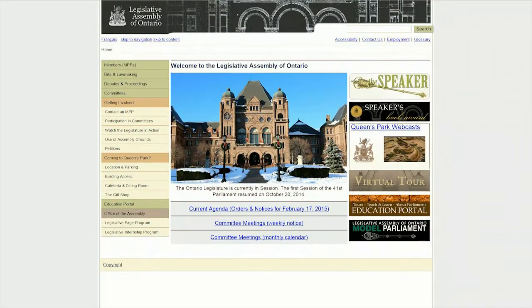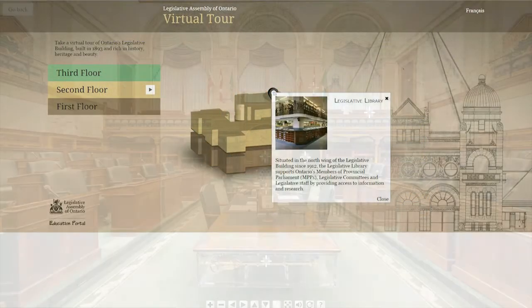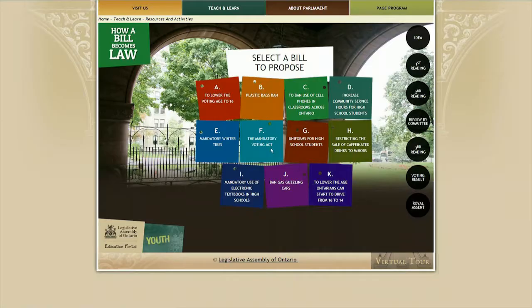There are many helpful resources and activities on the Legislative Assembly's website, including a virtual tour, an interactive legislative chamber, and fun educational games.